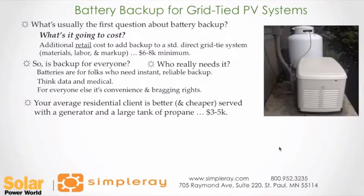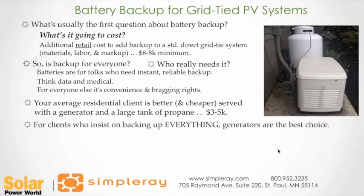In all honesty, your average residential client is going to be better and cheaper served with a generator and a large tank of propane. You can sell them that for $3,000 to $5,000, and that's going to get them through your typical 3 to 5 hour utility failure. And for those clients who insist on being able to run everything when the utility is down, generators are definitely the best choice.